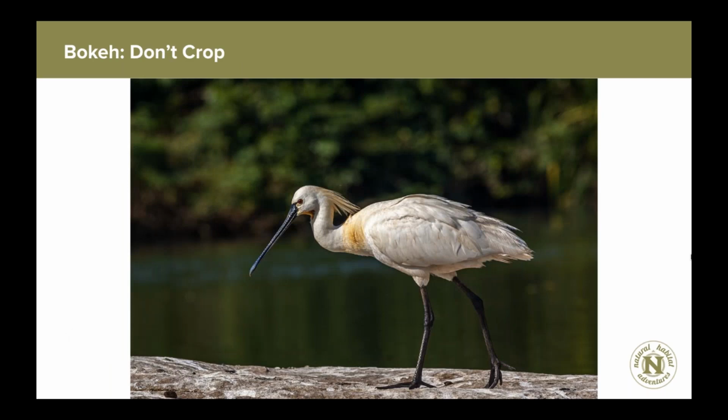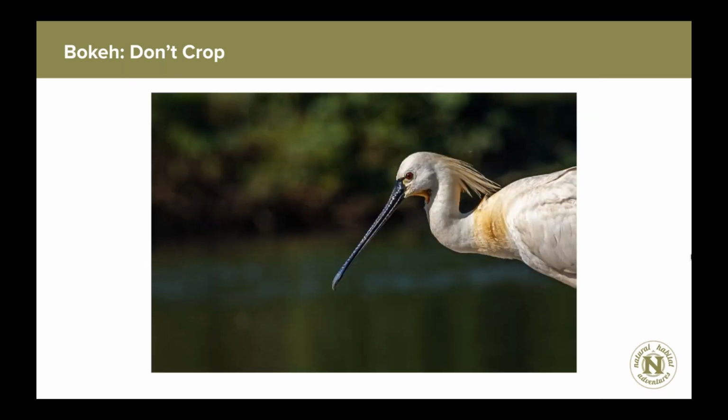Another rule that helps to keep in mind with getting good bokeh is do not crop. If you think that the rule about long telephoto lenses helping with bokeh applies to cropping, then that isn't correct. If you crop, you do not end up getting a better bokeh. In fact, when you shoot from a distance with a shorter telephoto lens, you will just end up getting a bokeh that is only going to be enhanced and exaggerated when you crop that picture, and it is not going to be a pleasant bokeh.